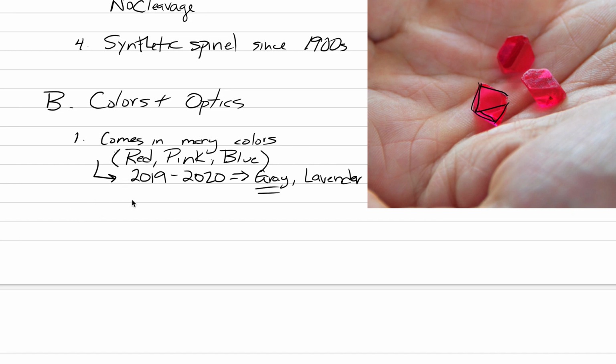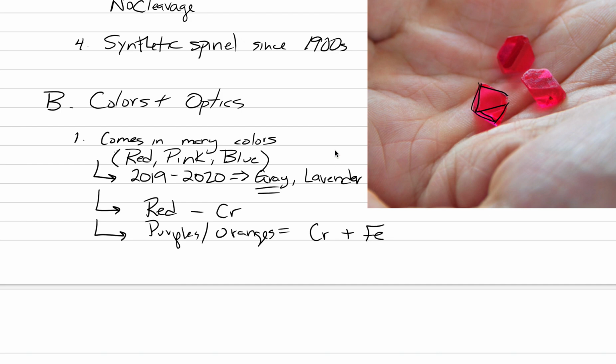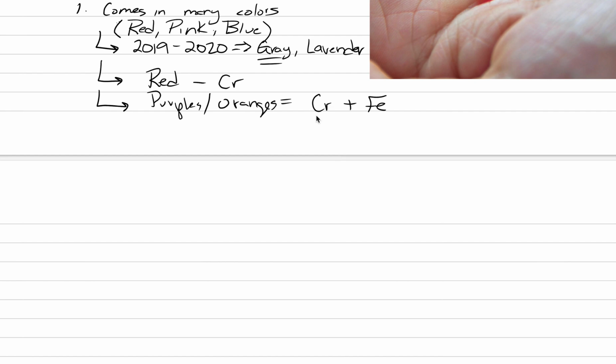The different trace elements that produce these colors, well, red comes from chromium. Purples and oranges are certainly possible. These are when you have chromium mixing with some iron. Basically, iron is deadening the color that you want. And then lavender to gray is mostly iron. So we have this progression.